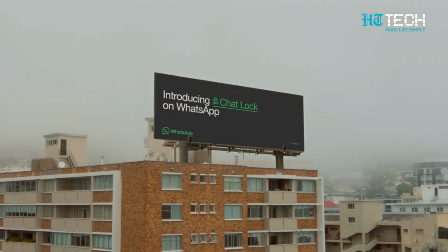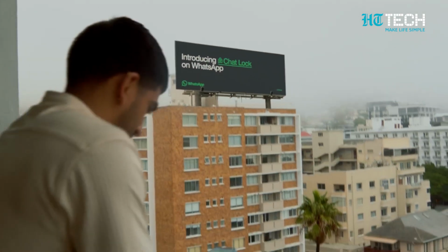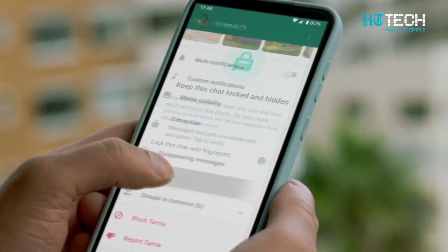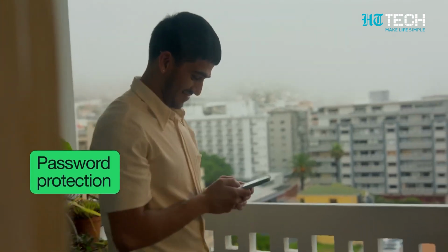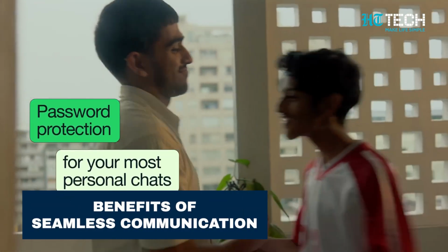The ChatLock feature in particular is a testament to WhatsApp's steadfast commitment to user privacy, providing an additional layer of security that allows users to enjoy the benefits of seamless communication.